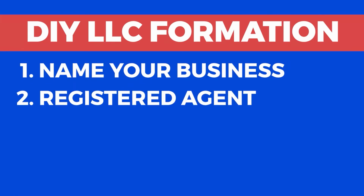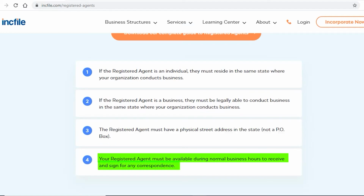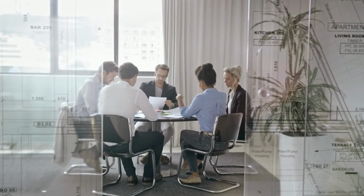Step 2. Get a registered agent. Louisiana requires LLCs to have a registered agent. An agent has a physical address, as a PO Box is not allowed, and is available during normal business hours. This agent will serve as the LLC's primary point of contact for receiving key legal papers, tax warnings, summons, subpoenas, and so on. You or someone in your company can become this registered agent.